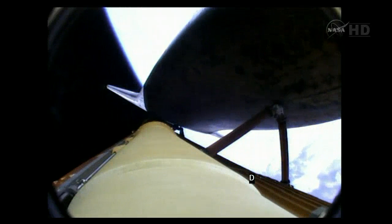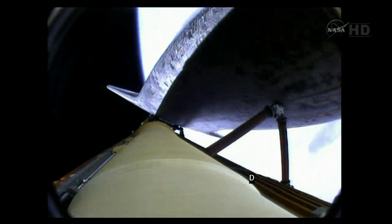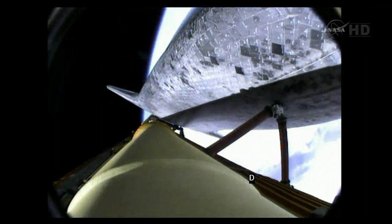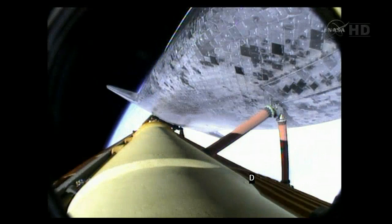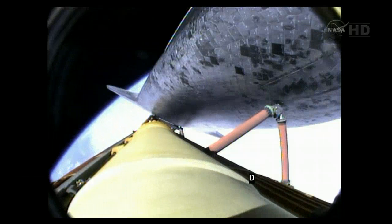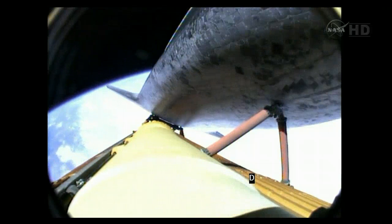And the guidance officer here in Mission Control confirms that the computers are commanding the main engines to swivel. Engine Zaragoza 104. We've rolled to a heads-up position now, providing better communications to the tracking and data relay satellite system as Atlantis heads uphill. 6 minutes, 20 seconds into the flight.